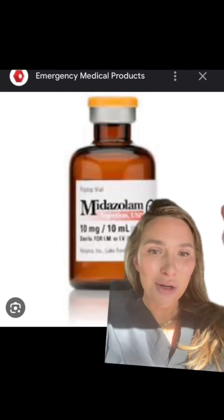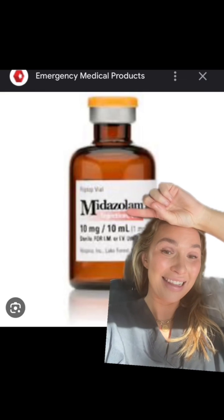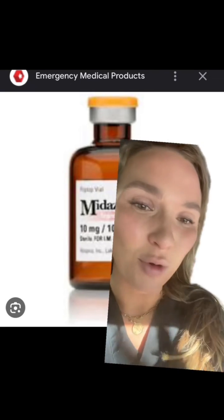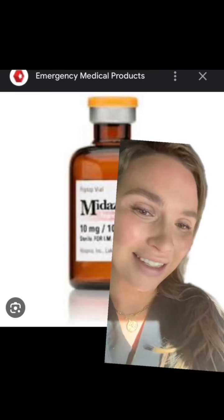On the way back to the operating room, most likely for most patients, I'm going to give a drug called midazolam, also called Versed. It's an anti-anxiety medicine that we give to most people. There are a lot of maybe-ifs on some people that we can't give it to, but that's a whole other video.